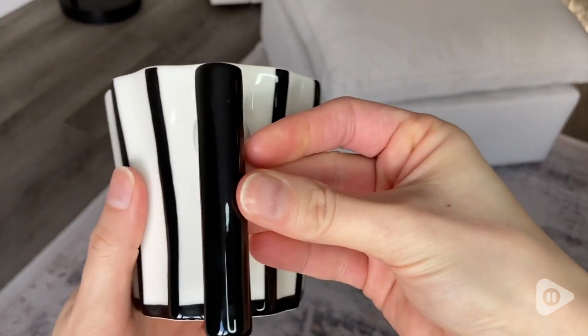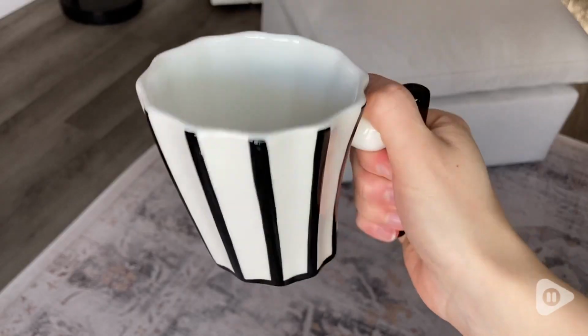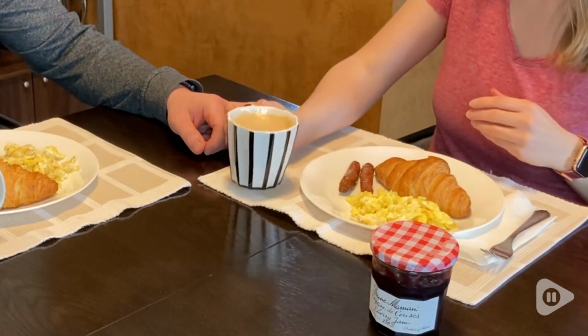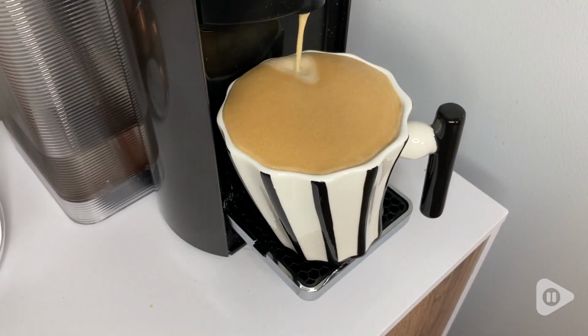The handle on this mug is unlike any mug I've ever owned. It really adds to its uniqueness with its straight up and down style. Because it is so different, it did take me a little while to get used to it, but it is surprisingly easy to hold. I find the liquid holding capacity of this mug to be just right for a perfect cup of coffee.